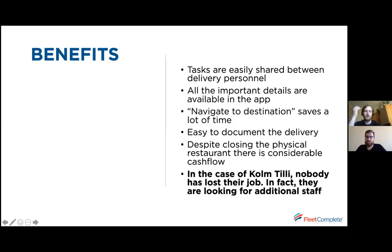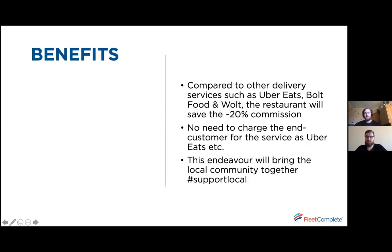And in the bigger picture, for a restaurant, it creates an opportunity to generate cash flow, which can keep you alive. And in the case of Contilli, nobody has lost their job. In fact, there are days when they need to hire additional workforce to manage the deliveries, or find new drivers to do the deliveries. So it has really proven to be a great success for them. In addition, the solution helps to save the commission of Uber Eats, Bolt Food, and Wolt. And the service is cheaper for the end user, at least in the case of Contilli.